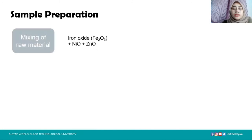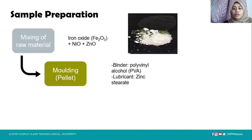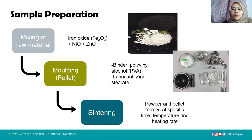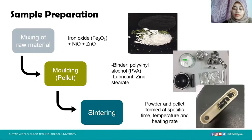Firstly is the mixing of raw material, where iron oxide was added with nickel oxide and zinc oxide. After that, the pellet fabrication, where the binder used was polyvinyl alcohol (PVA) and the lubricant was zinc stearate. Next, for the sintering process, powder and pellet form at specific time, temperature and heating rate.